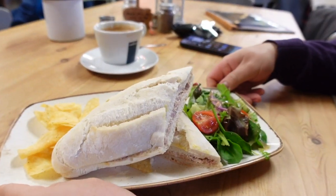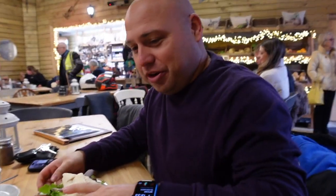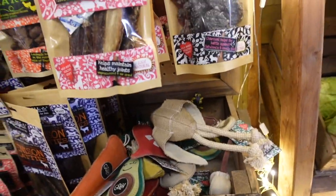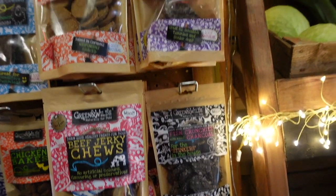Tuna baguette. Standard. I like tuna baguettes. It looks all right, right? Do you want to go halves? We can if you want, yeah. Yeah, let's do it. Why not? We've got a little avocado. They're proper treats as well, aren't they?